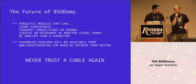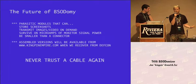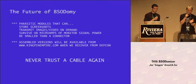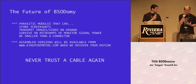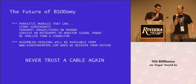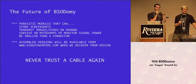Power requirements are going down too, so eventually you'll be able to have these little parasites that can survive on microamps drawn off the signal lines on monitors or network cables and be smaller. I wanted to get it down to be as small as a VGA connector, which it's not quite that small, but a lot of that's due to the batteries. And once that power requirement drops down, you'll be able to get this inside a connector. And so yeah, maybe we'll go with DVI next. Try to monitor stuff, even overlay on top of existing video instead of just switching back and forth. There's all sorts of stuff we can do, and yeah, we'll see what we come up with next.